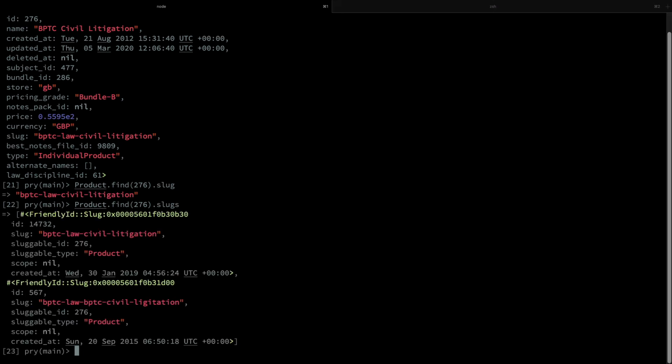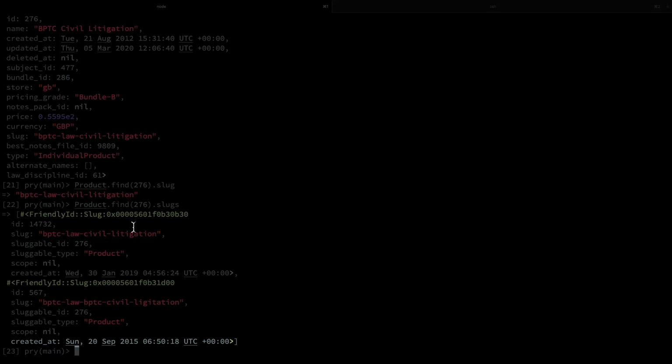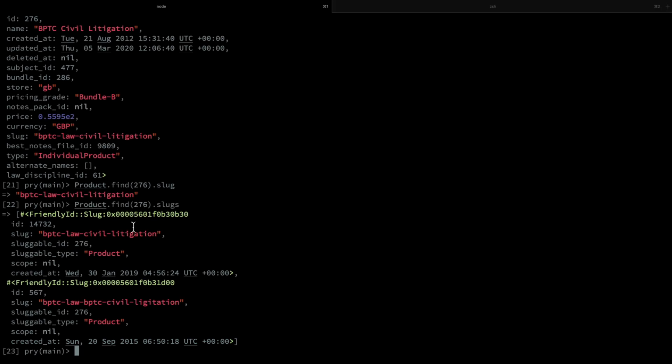But I have this method slugs, which looks at a history of the slugs I used to have. So you can see here that I have two slugs. Each of them is a friendly ID slug item. And the first one is what you see presently, but there's an old one that, if you look at the second last line, was created at Sun 20 September 2015. So it's about 5 years old.